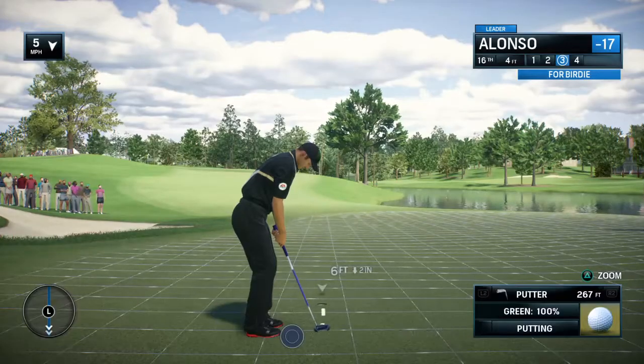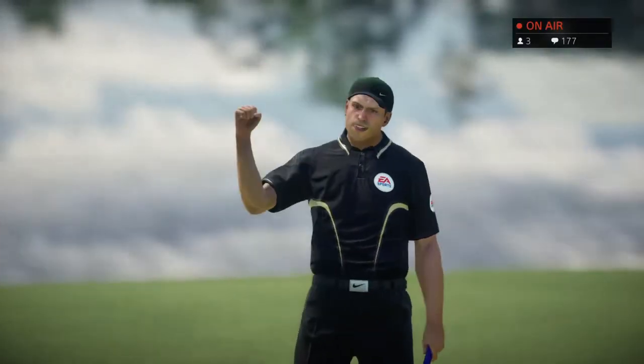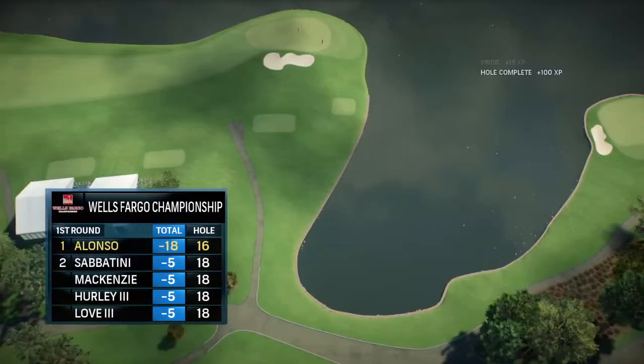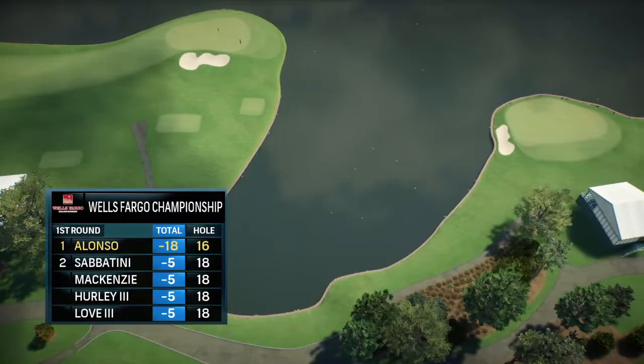Will make birdie if he holds this putt. And yeah, you can definitely see why this player has been willing to go a little ways for a young Rory McIlroy, featured golfer, making birdie and now sitting comfortably inside that cut line.